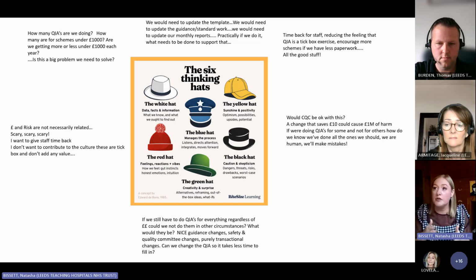And we also push that a little bit further to think about the form itself. If we're talking about giving staff their time back, let's put the form on the table. Can we change that so that it's less cumbersome and is a lot easier for them to fill in?